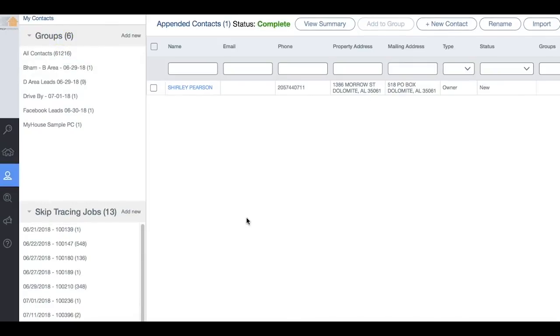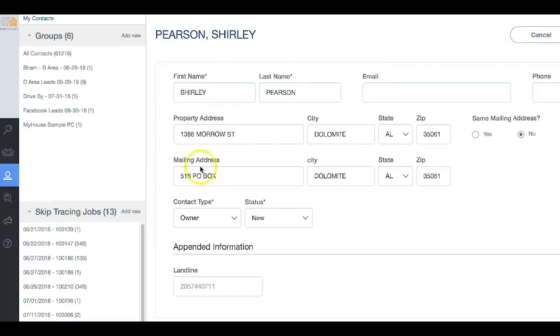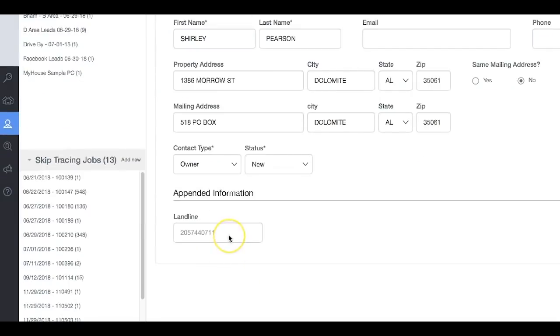Okay, so the processing is complete. So it did produce one phone number. So what you can do is click on this name and you see it's a landline number.